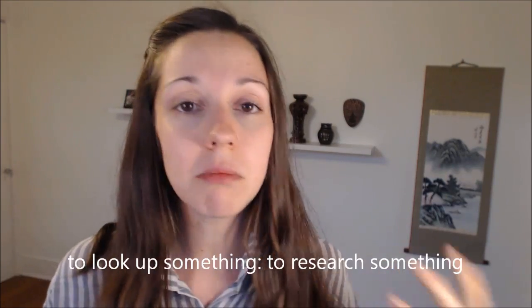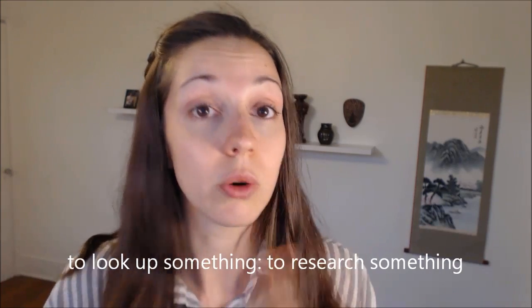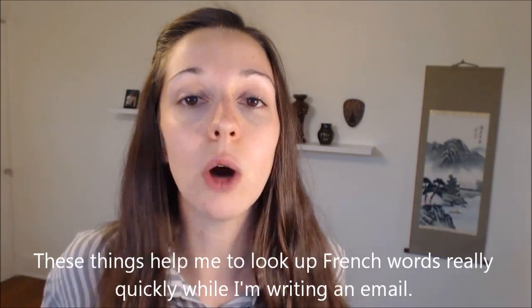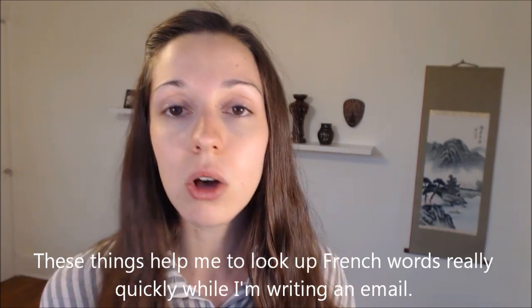Look up simply means to research, to search for something and find an answer. So we could say, when I write an email in French, sometimes I have to look up words that I don't know how to spell. So with me, I have, this is always on my desk, a French verb book. It's really handy, and a quick French dictionary. These things help me to look up French words really quickly while I'm writing an email or trying to speak French. If I'm not sure of the word, I can look it up really quickly.